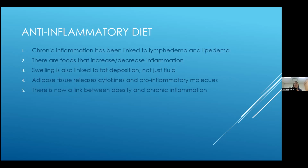When your body is in that constant state of inflammation, it causes that fluid retention. So there's definitely foods that we eat that actually will cause inflammation or help decrease inflammation. Swelling is also linked to fat deposit, not just fluid. And adipose tissue, which is the fat, releases cytokines and pro-inflammatory molecules. So that's just telling you basically that stored adipose tissue, which is fat, also helps cause more inflammation too, which is something we don't want.